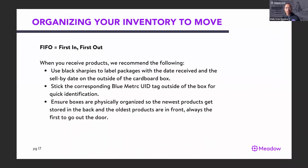Ensure the boxes are physically organized so the newest products get stored in the back and the oldest products are in the front. Always go to the first out the door. Okay.